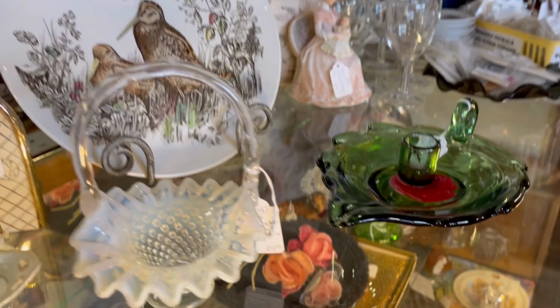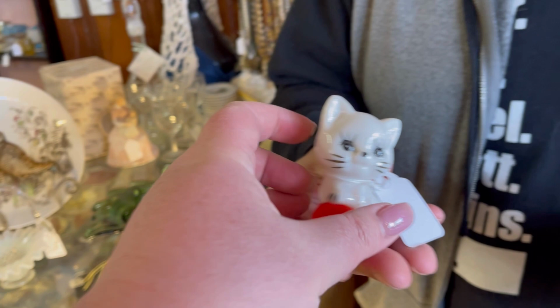Pretty. Standing up. I know, right? When I get down on my knees. I know. And then we're going to go downstairs. All right. So far I've got a kitty. Meow, meow. Okay, meow, meow. We'll hold on to him.